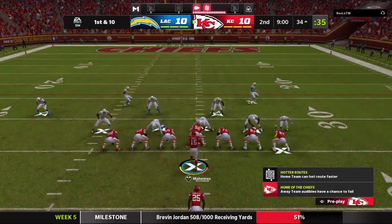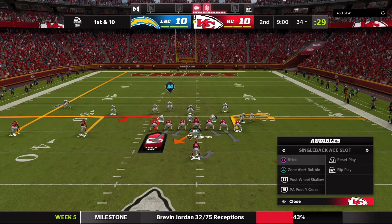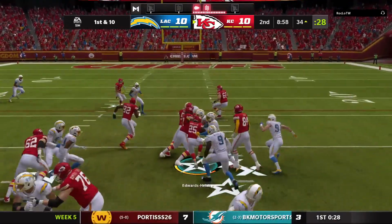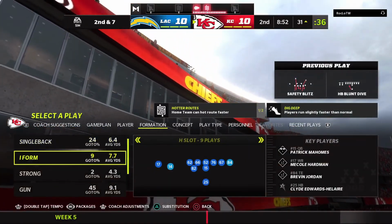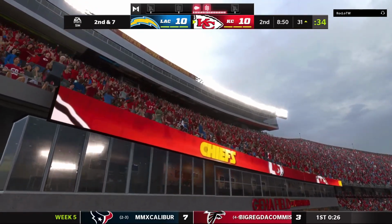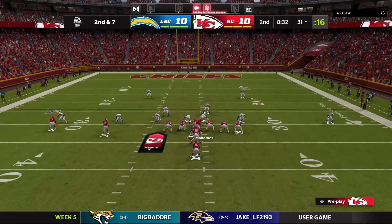From the 34 now, here's 1st and 10. Here's Edwards-Helaire. And he'll work this forward for about 3 at 2nd down. Yeah, I don't know if it's exactly a win-win, but if you're on offense, you'll take that kind of a run, all right? It was kind of stacked up, found a little bit of yardage, and frankly, they're pretty close to staying on schedule on offense.